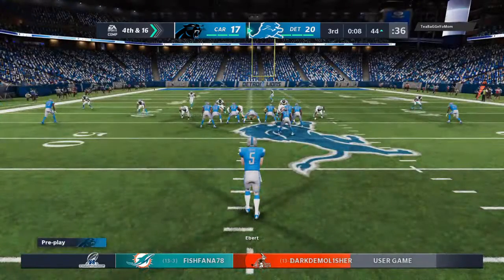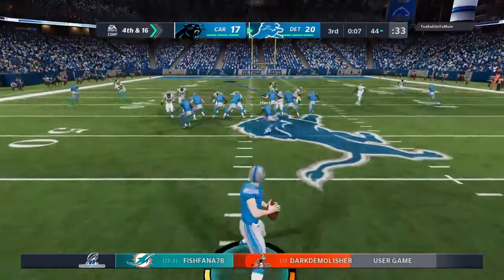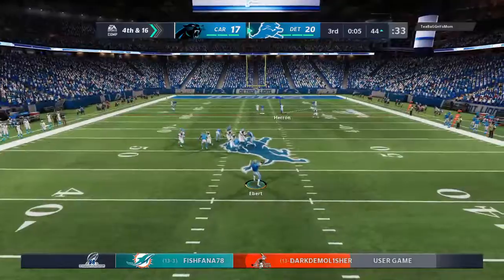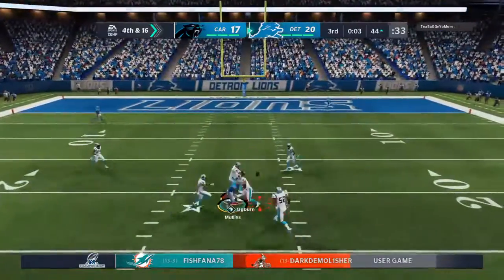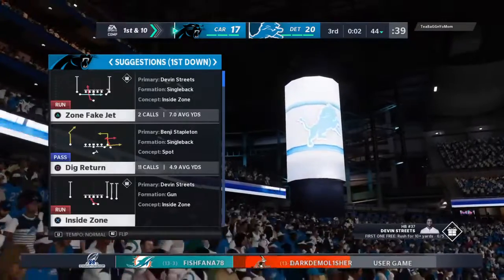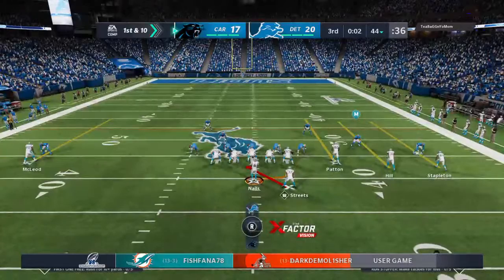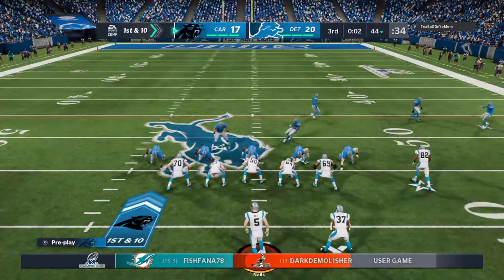Here comes the Lions punter now, as he should be able to pin him back deep. And look at this, another fake. And this is incomplete. A huge gamble, and it does not pay off. They fake the punt. It doesn't work out, and the Panthers will get the football back.